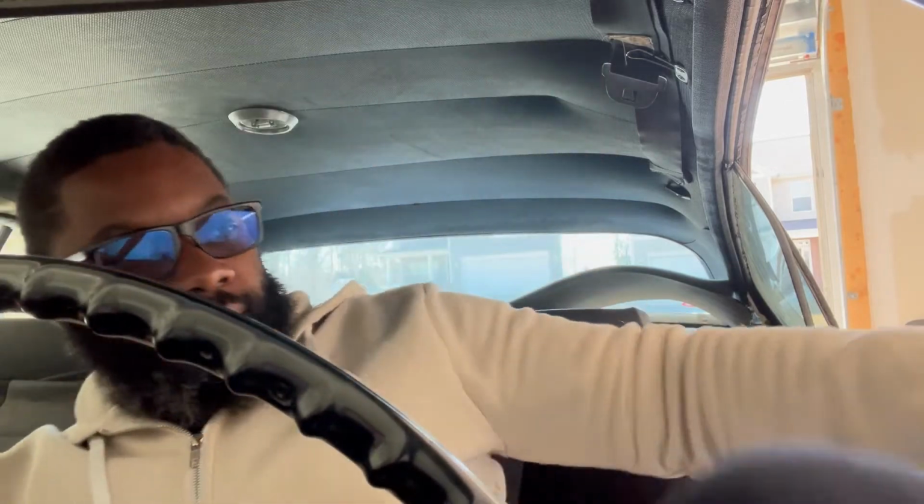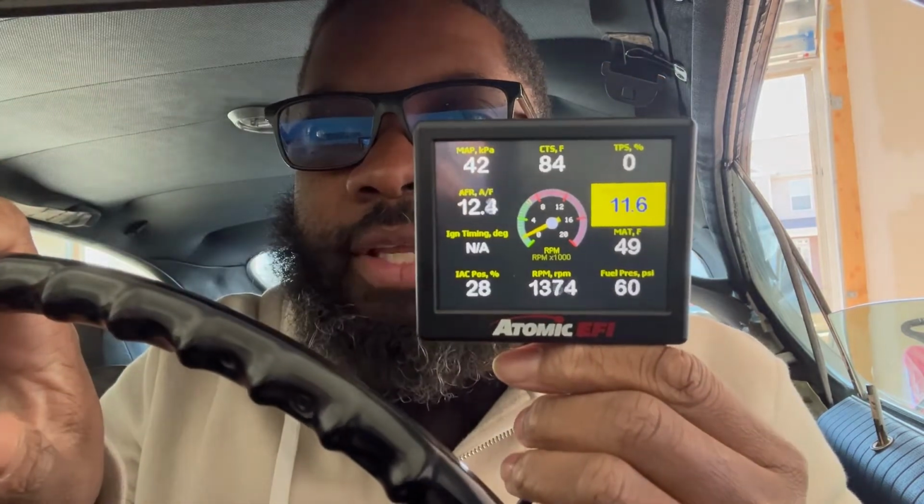All right, so I just jumped inside of the car. Just gonna crank it up real quick. Key in. You hear my fuel pump priming, pushing the fuel from the gas tank to the motor. Turn the key and it starts right up. It comes with this little monitor that lets you know everything that's going on.